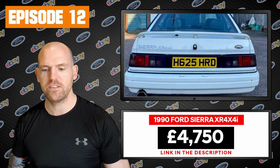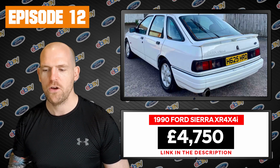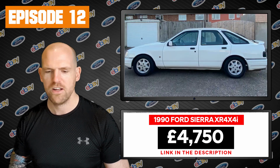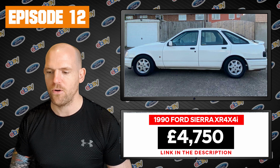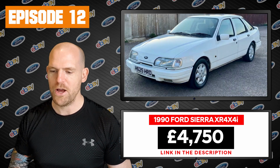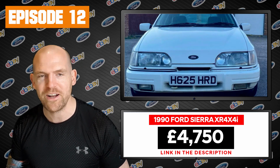Sweet sounding, freshly serviced 2.9 V6 Cologne EFI engine with recently fitted electric fan wired to switch in the dash. Don't know if these things had a problem with overheating or anything. Maybe they did, but he's gone to the lengths of fitting another fan on a switch. Little nifty talking point, I suppose. This one asks you what that switch is for. It just turns the fan on.